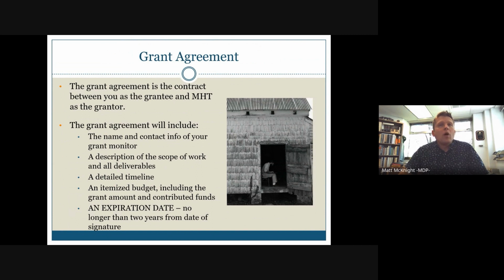Your grant agreement will also include an itemized budget, including not only the grant amount, but also any additional contributed support for the project, whether cash funds you've promised to provide or in-kind support. So bear in mind that when you promise to make a match or to contribute support, you are then going to have to eventually document that you've met those promises.